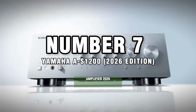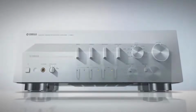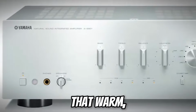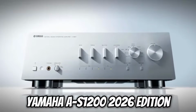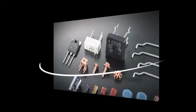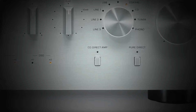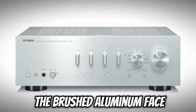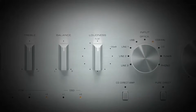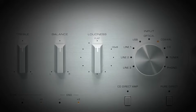Number 7, Yamaha A-S1200 2026 edition. If you want that pure analog soul, that warm, rich, buttery sound that reminds you why people fall in love with hi-fi in the first place, the Yamaha A-S1200 2026 edition is one of the most emotionally satisfying amps you can put on your shelf. The first thing you notice is the personality. It's not just an amplifier, it's a vibe. The classic needles, the brushed aluminum face, the retro meets modern build. Everything feels premium.